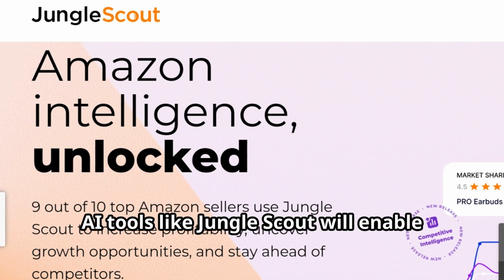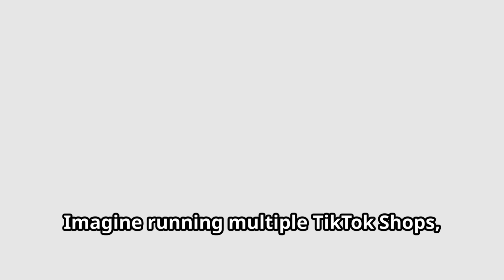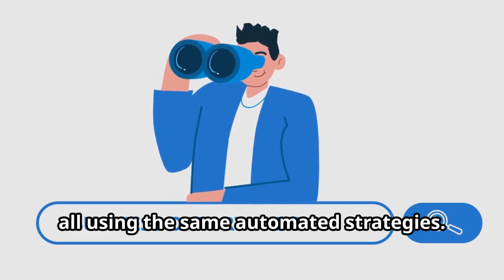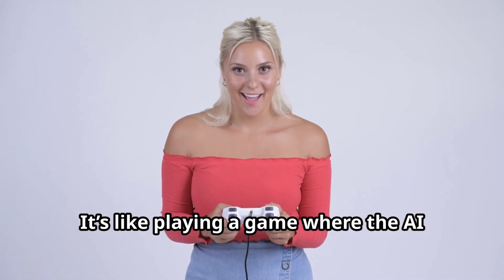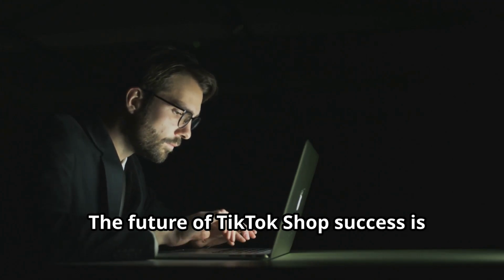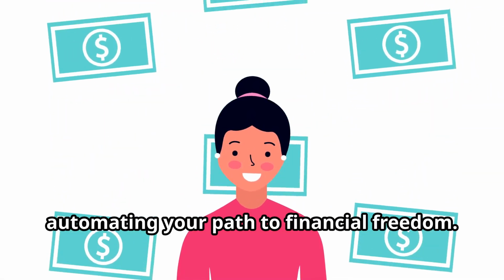AI tools like Jungle Scout will enable you to scale beyond local markets, identifying international opportunities, pricing strategies, and trends. Imagine running multiple TikTok shops, each in a different niche, all using the same automated strategies. Utilize AI-driven platforms like Share a Sale AI to create automated affiliate networks, generating additional streams of passive income. It's like playing a game where the AI whispers the cheat codes in your ear constantly. The future of TikTok Shop success is not about working harder, it's about working smarter. AI makes this possible, automating your path to financial freedom.